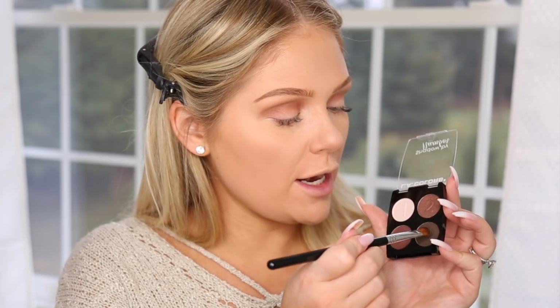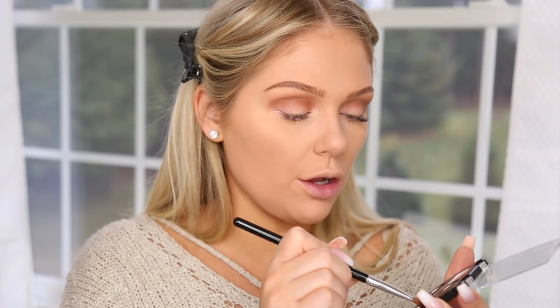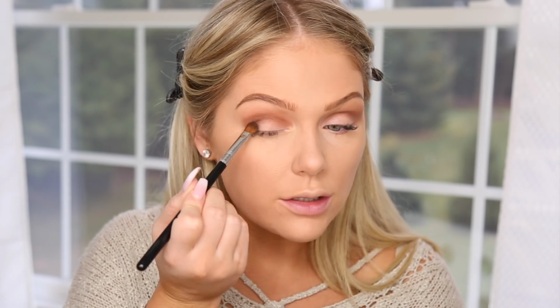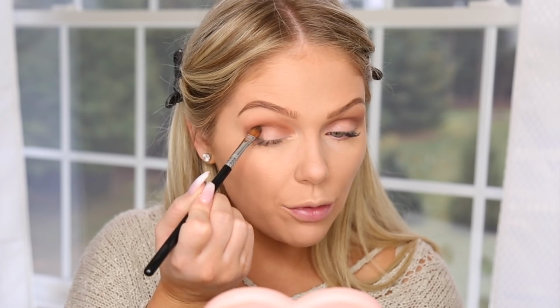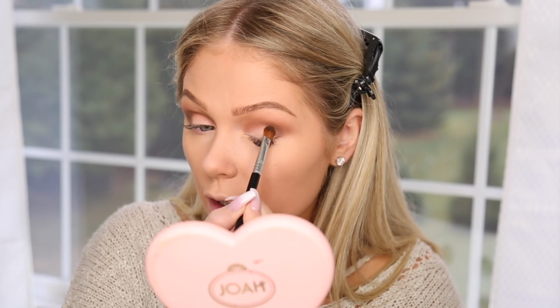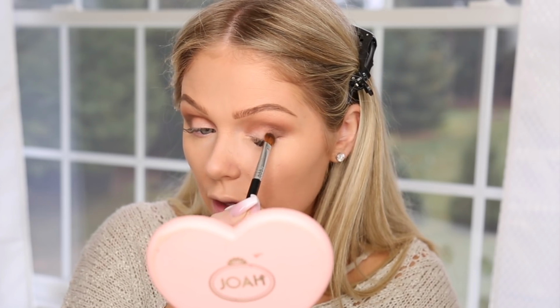Now I'm gonna go in with shade number 4. This is matte and it is the deepest color in the palette. And I'm gonna pack this on the outer corner just to bring some depth out there. And then we are gonna bring this on the lower lash line as well. I'm first gonna just pack the color down, then of course we are gonna go in and blend it, but I'm gonna just pack the color first. I'm just buffing it on that lower lash line as well.